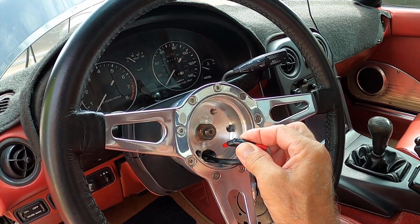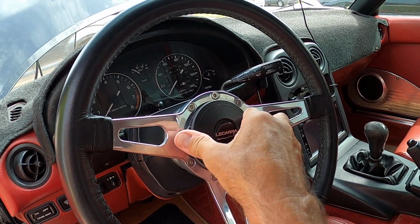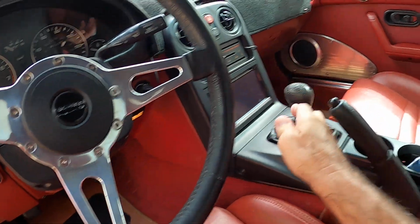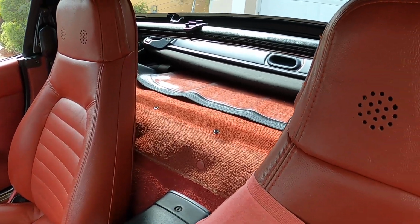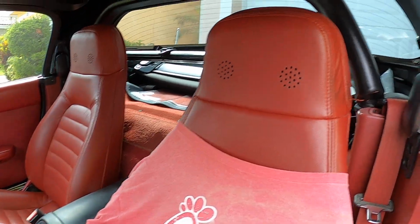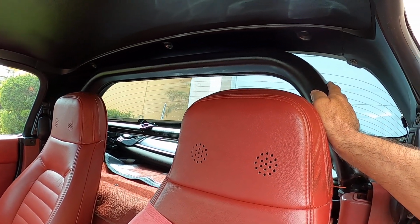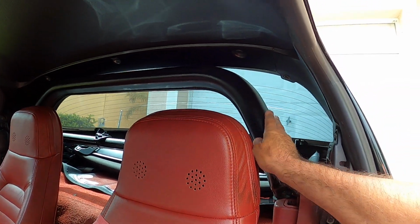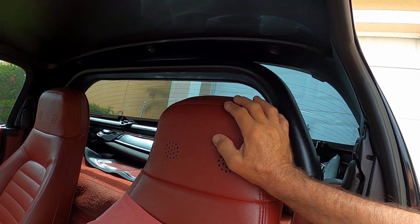I had a diode in here which eliminated the airbag signal on the car, and of course it is a 5-speed car, and the soft top is still in the car. And I got lucky. I saw on Craigslist this roll bar. I think it's Goodwin Racing, or I can't remember the name of it, but it came in tan, so I spray vinyl dyed it, and it came out really nice.